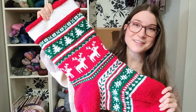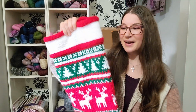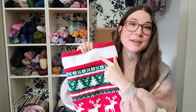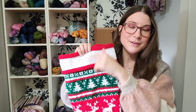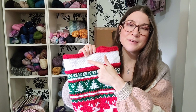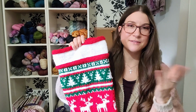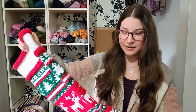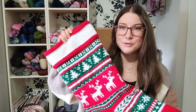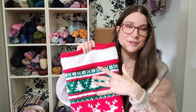But yeah, this is a stocking, and this is for my newest nephew. So it's going to be his first Christmas this year. It's technically not 100% done because, A, I have to weave in the ends, and B, I have to embroider, or duplicate stitch, his name on here. So I figured I'd wait until I've finished weaving in the ends, and I've never duplicate stitched a design or a name before.